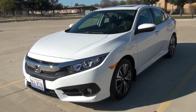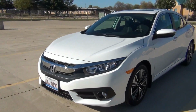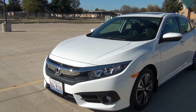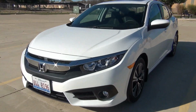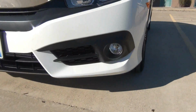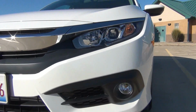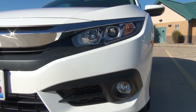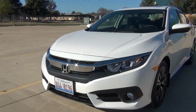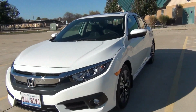Okay, so being that it's the EX-T sedan, it has the chrome grille here, and I might black it out at some point, but for now I'm just going to leave it chrome, because I kind of like the look of it. I did already switch out the fog light bulbs for yellow ones, and I want to switch out the headlight bulbs to either HID or LED at some point in the future. And I did tell the dealership not to wash it when it came in, just because I don't want any scratches and swirls in it.